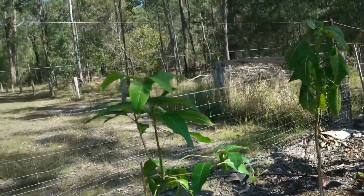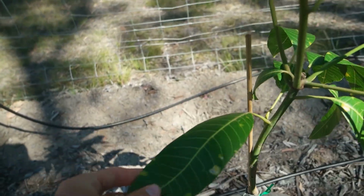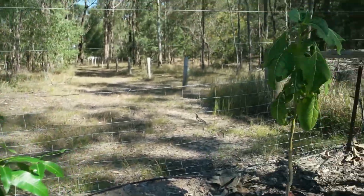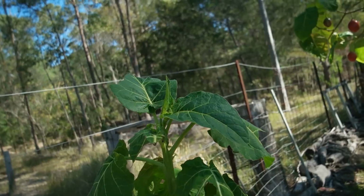Bought a Keitt mango. It's $20. It's got a bit of scale, but I'm not too fussed. It's already in flower. I'll give this one a water soon.